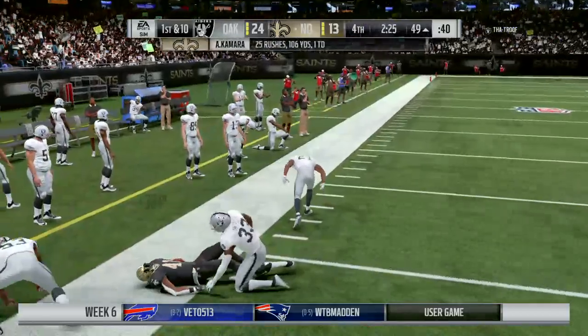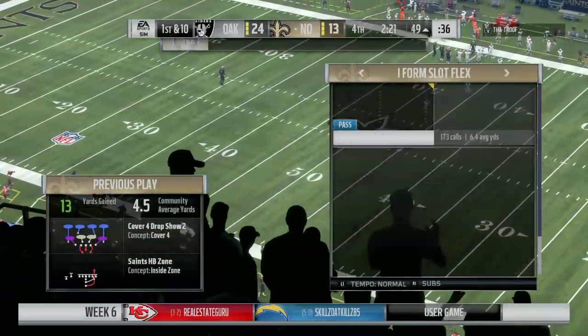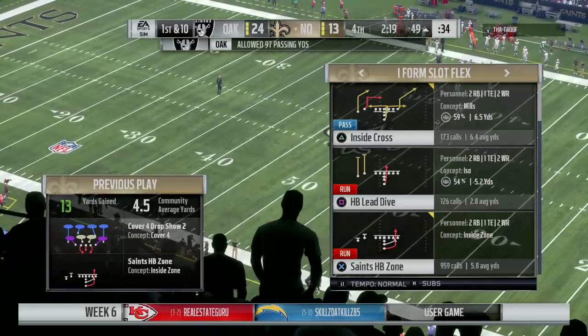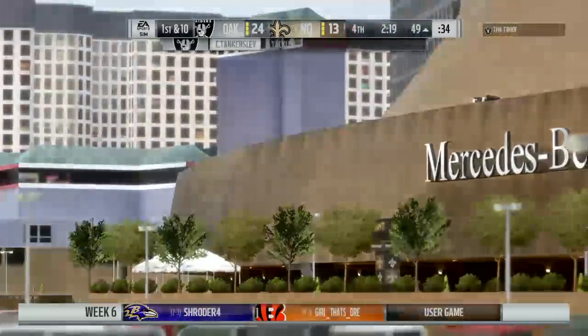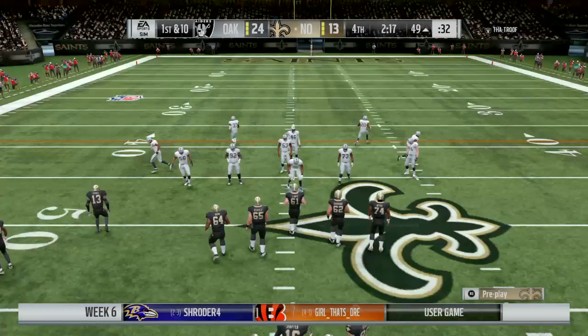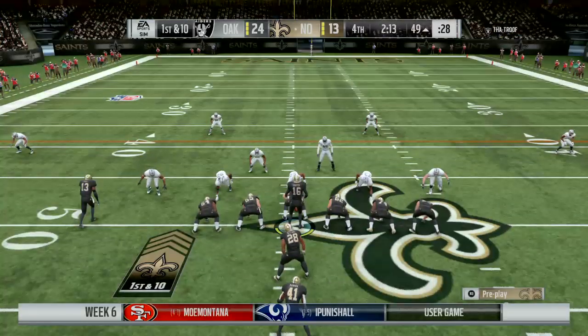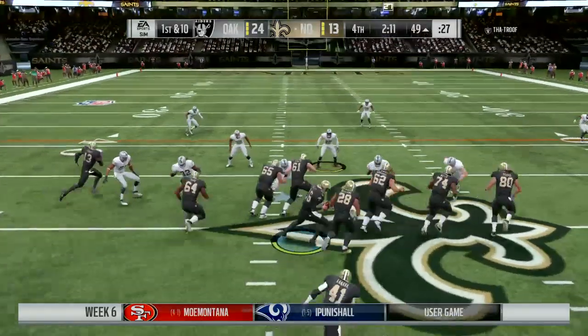And he'll be taken down, but not before he works it past the 50. Solid way to start the drive. 13 yards, picking up the first. Man, these guys may not win this ball game, but you certainly can't fault the effort of this man here today. He's been a real thorn in their sides all afternoon. And that last carry puts him over the 100-yard mark.